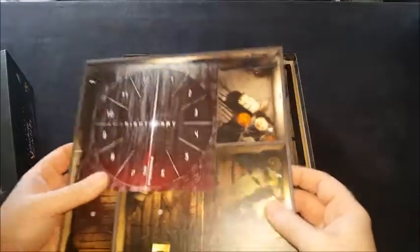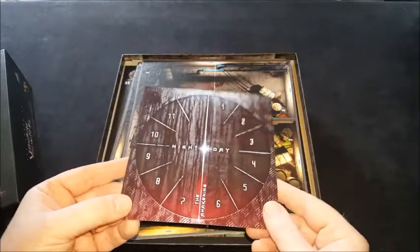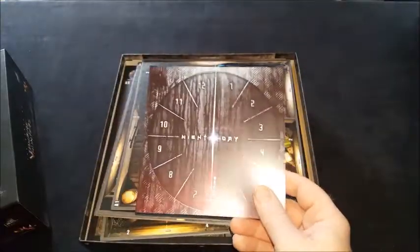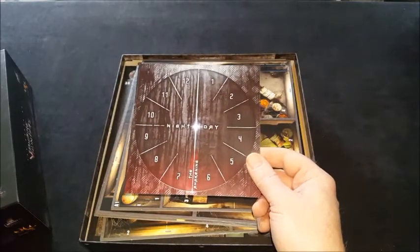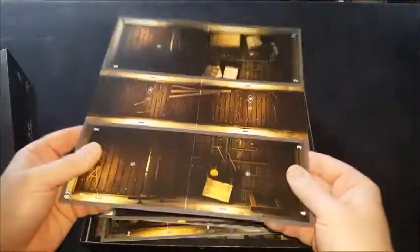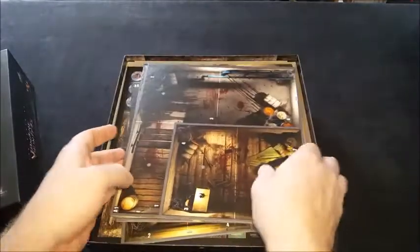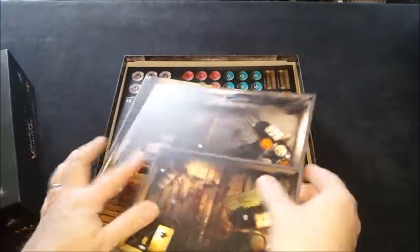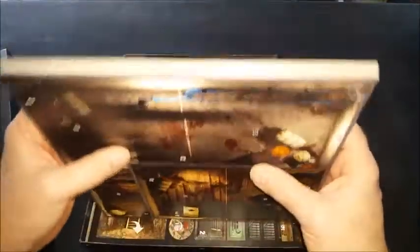Then we've got our day and night board card. Again, very thin, but I suppose if you look after it, it's not so bad. I suppose you could laminate it if you were bothered. And we've got our player boards. Pretty nice actually, nice detail, double-sided. Very similar to the Zombicide type stuff, or Gears of War. I'm going to say they're a little bit thinner, but they're okay. They don't seem like they're warped or anything.